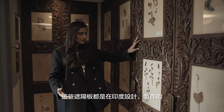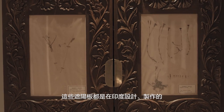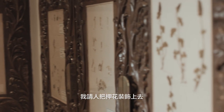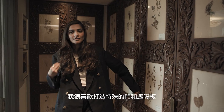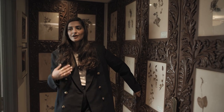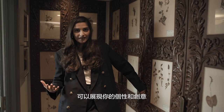So all these shutters are actually designed and made in India. And I got them installed with the flowers. I love doing my doors and my shutters in a very specific way because I feel like they're a great place to kind of showcase some of your personality and your design ideas.